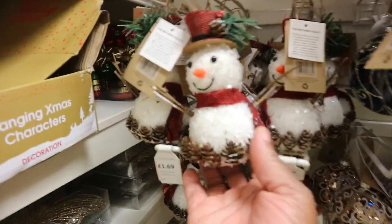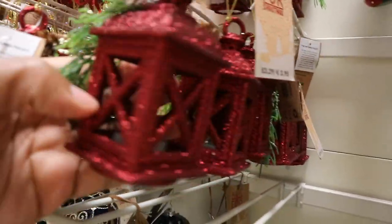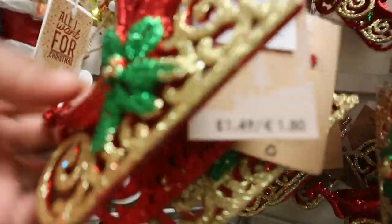The garland I was showing you guys. This is the Christmas ever. I love this. This is so beautiful. This is beautiful. Oh, it turns on. A1 as well.